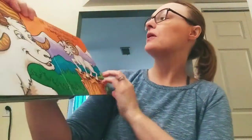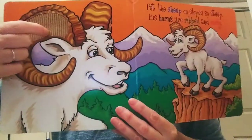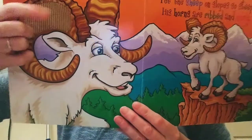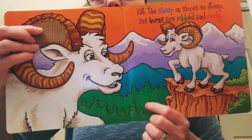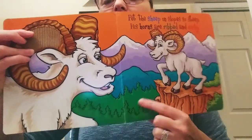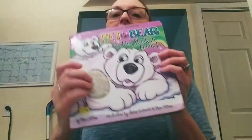Pet the sheep on slope so steep. His horns are ribbed and curly. See these brown horns? Listen. They make a noise when you rub them. They're rough. And do you see how high he is? He's high up on a mountain. Very high. The sheep is high. And that is the end.